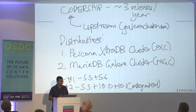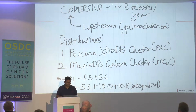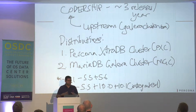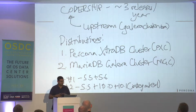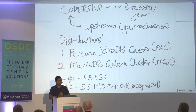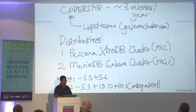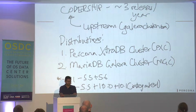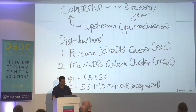Codership has been around for maybe 7 or 8 years now. They were generally doing about 3 releases per year, but they've slowed down a lot, and we've been waiting for Galera Cluster 4.0 for over 3 years now. MariaDB has integrated Galera Cluster into MariaDB, so the write-set replication option is available for you inside of stock MariaDB. Percona has not integrated it into Percona Server 5.7. It's still a separate download, but has other integrations.